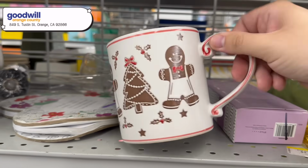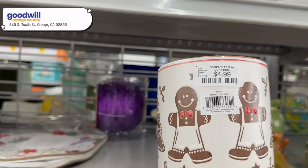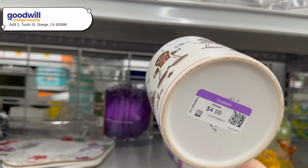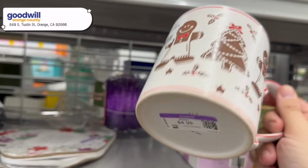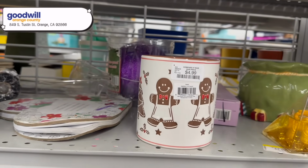It looks like it, yeah. It's cute. It might be new. It still has its original tag, $4.99 from Home Goods. And it's the same price here. That is not mathing. It should not be the same price here.